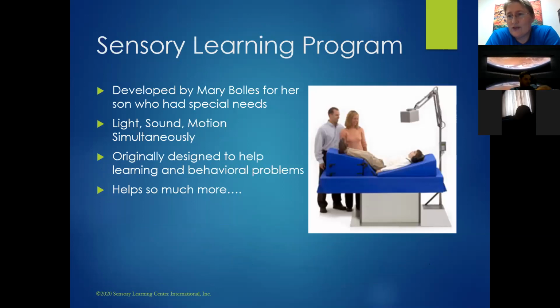So let's get into the treatment parts. All right, so this is the sensory learning program that I discovered to help my daughter and the rest of us. And it was developed by this lady named Mary Bowles. She had a son that had autism, but they didn't really have a good word for autism at the time. So they called her a refrigerator mom.